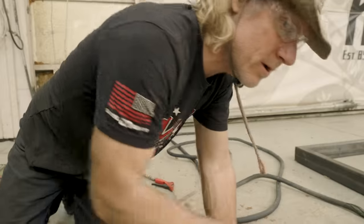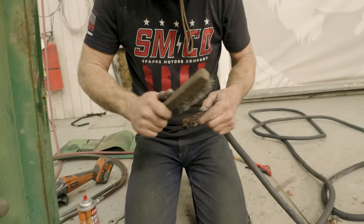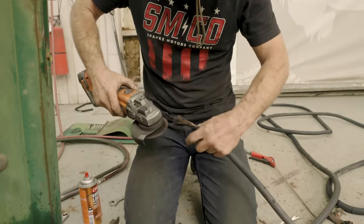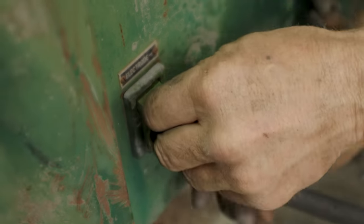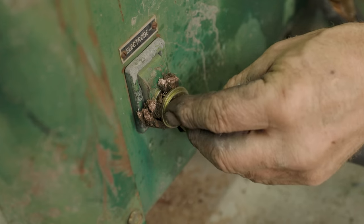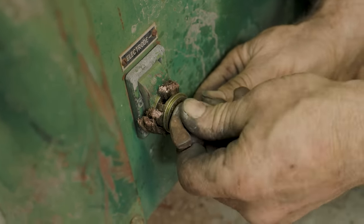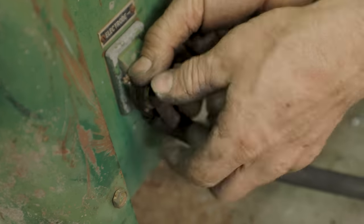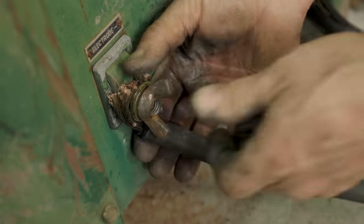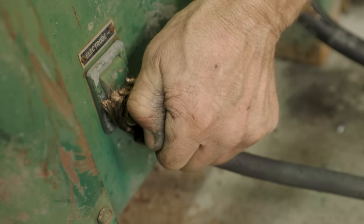Okay, now for this, we're just going to... this is just temporary, because these wires are so corroded. And not only that, the insulation's all worn out. So I am only putting them on here to test out the welding. So it's good enough.